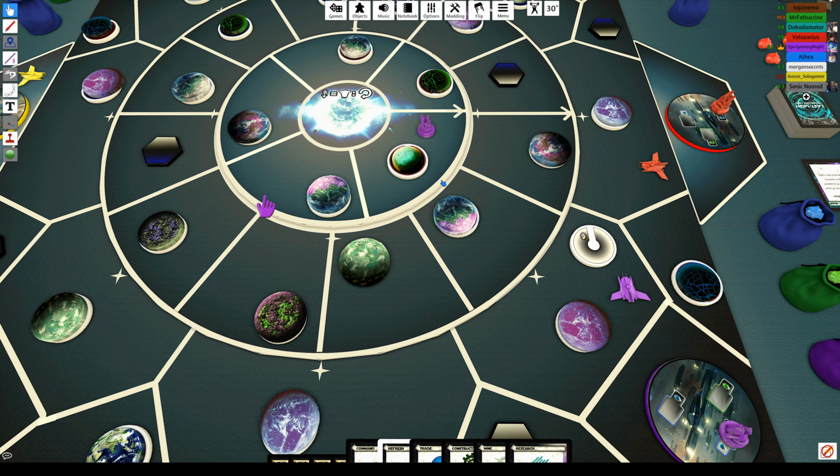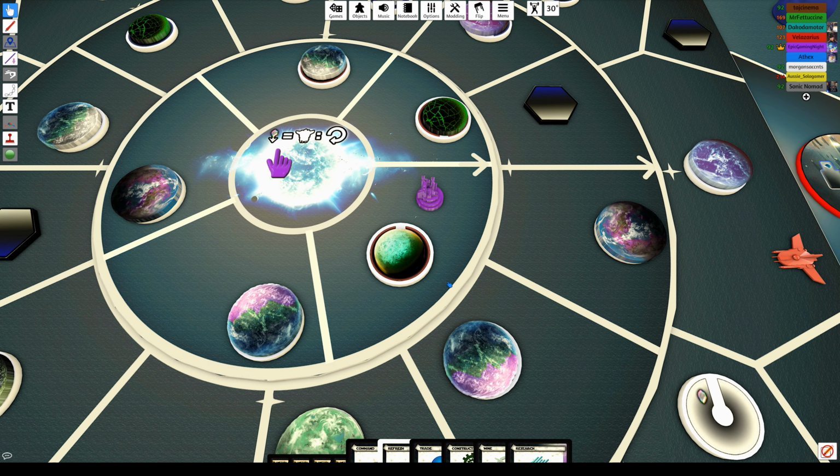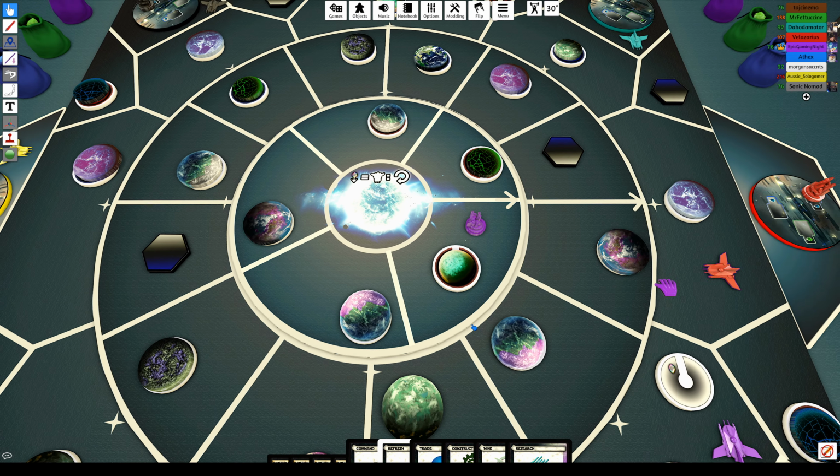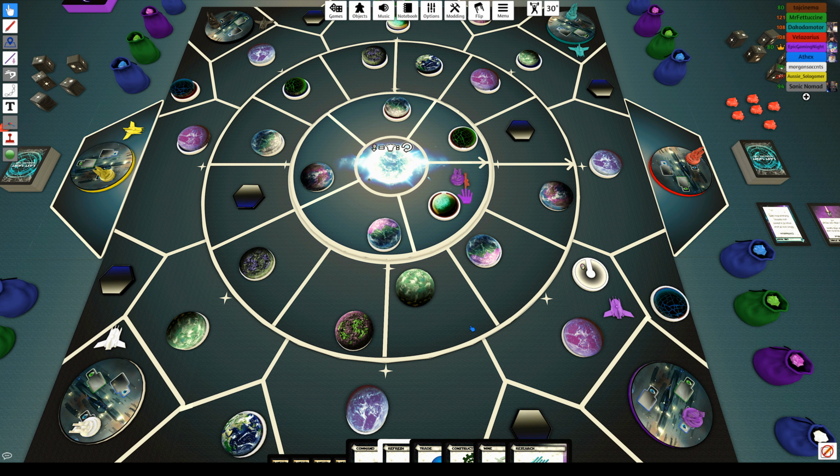If I controlled one in the inner ring, it is closer to the white dwarf star in the middle of the star system. I would gain 2 light for this space. But they have to be not blockaded. Of course, this red came in here and sat on my space, which he would never do, ever. If he was in the space when I tried to refresh, I wouldn't gain light because this space is blockaded.